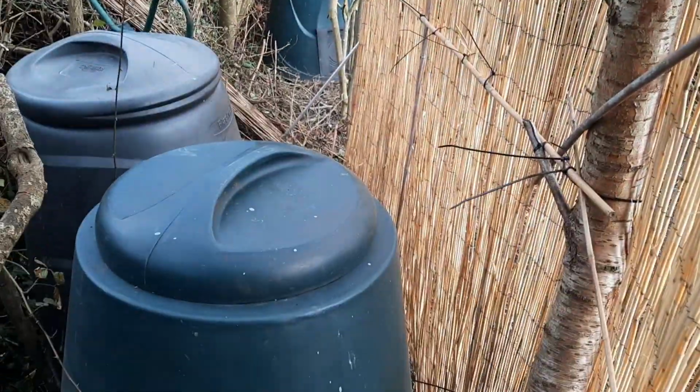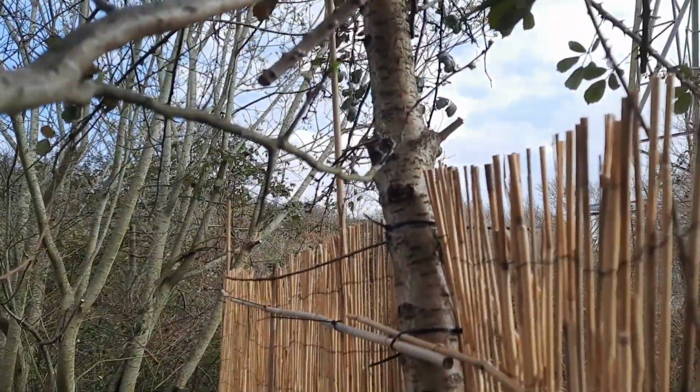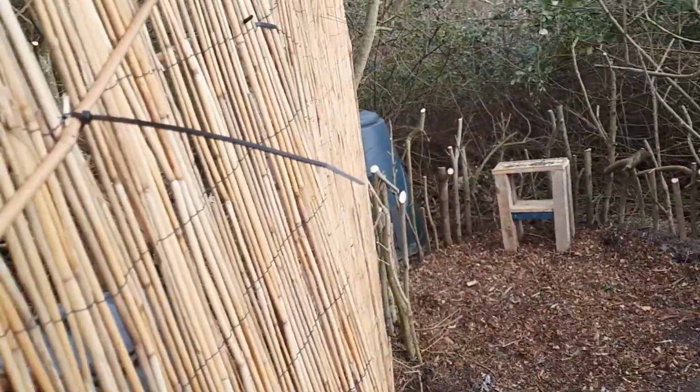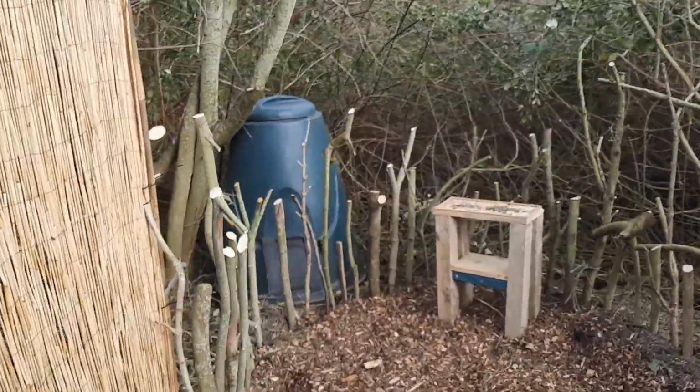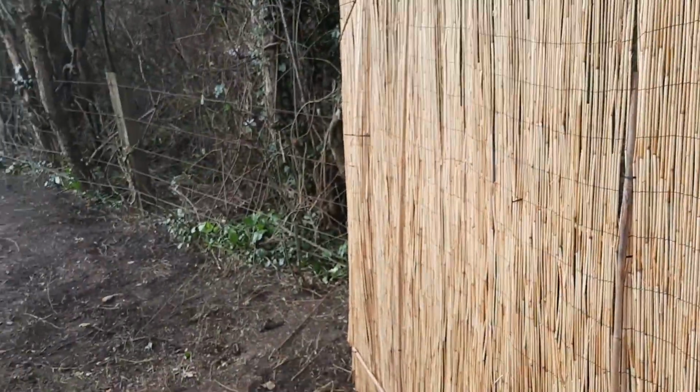But yeah, it's very secure with a lot of cable ties and a lot of wood. We've anchored it to the trees as well, so it's pretty solid, man. So yeah, it's looking good. It's just out of sight, out of mind, isn't it? It just looks a lot better, a lot more open.